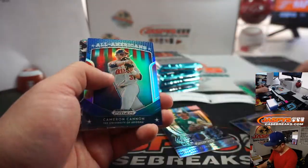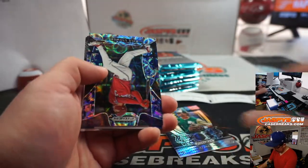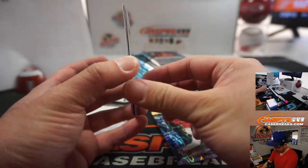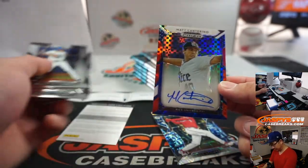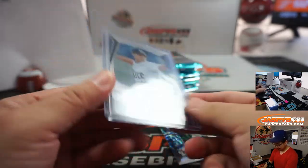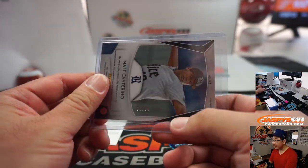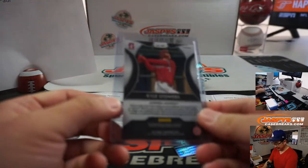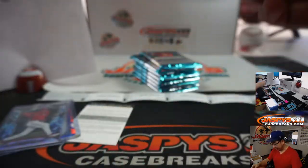There's Andrew Vaughn, Green. Cameron Cannon and the Kyle Stowers to 25 reveals a Matt Cantorino. Is Cantorino a Met? Now I'm just guessing. I don't know who this is. I've heard the name Twins, maybe? That's to 99. Kyle Stowers, I think, might be a Mariner. C.J. Abrams, I know, is a Padre.